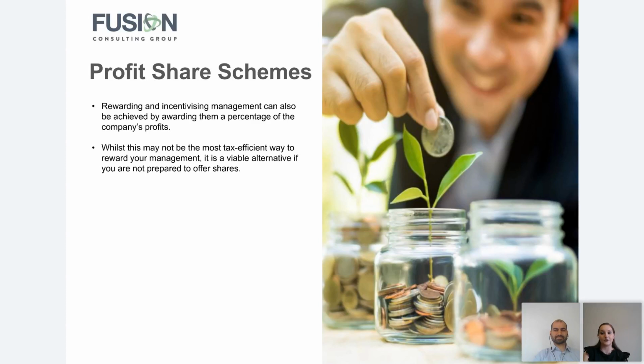The benefits of profit shares are that your employees tend to be more loyal, efficient, productive, and this leads to more profit. Profit share schemes are costly and complex to set up. Capital gains tax might be payable if a profit is made when the employee sells their shares or other investments.